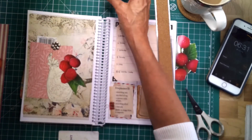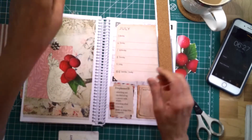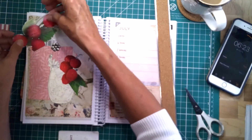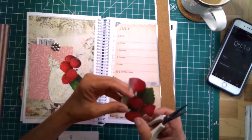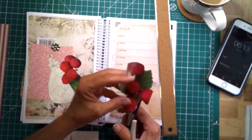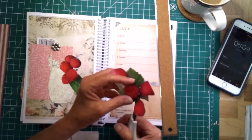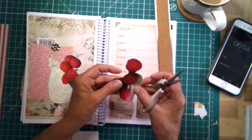But the page certainly doesn't look balanced. I wonder if I add some more berries. Let's just cut some berries out. Sort of feel like that needs to come off.